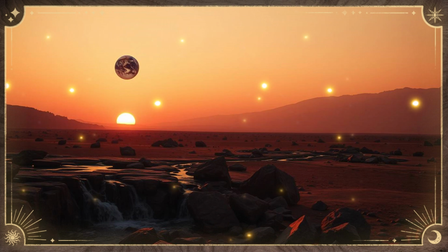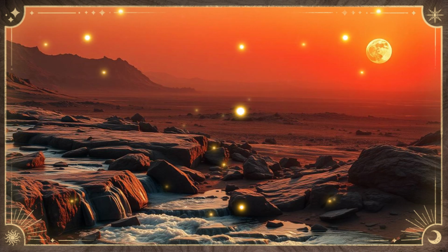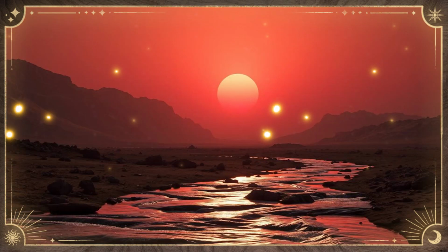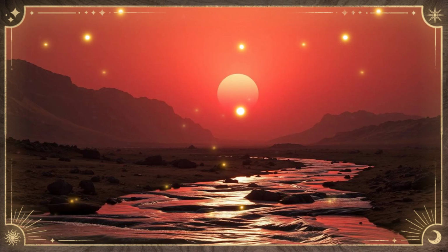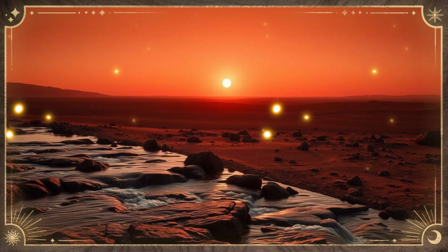In the early 20th century, astronomer Percival Lowell popularized the idea that Mars was covered by a network of canals built by an advanced civilization. Although this theory was debunked, it inspired countless stories and literary works about intelligent life on the planet.